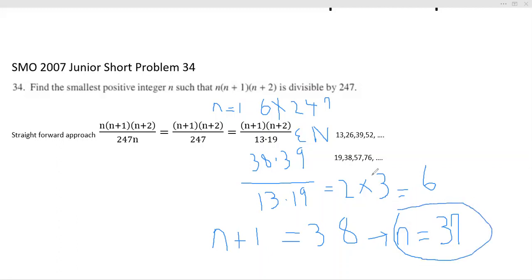Now, the drawback to the way I did it, this could have been designed where the numbers happen way out there. We kind of got lucky here that the 39 and the 38, the consecutive multiples, one of 13 and one of 19, happened like that. I could see a problem where that would be further out, and that would make this exhaustive approach that I've adopted a little suspect. I know there's probably a more intelligent way to do it, but this is the answer. n is equal to 37.